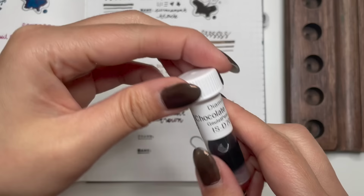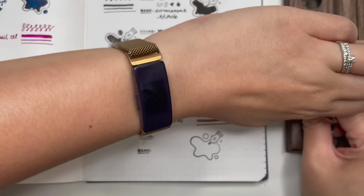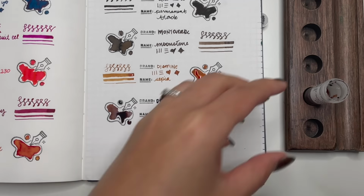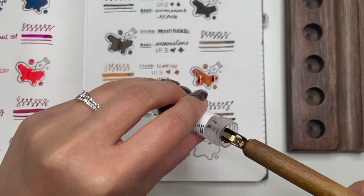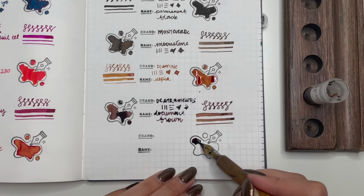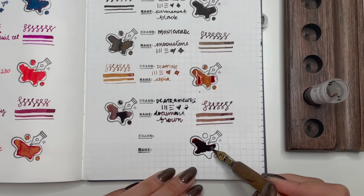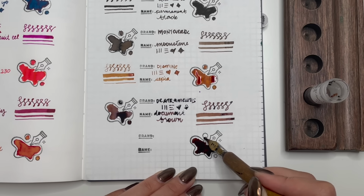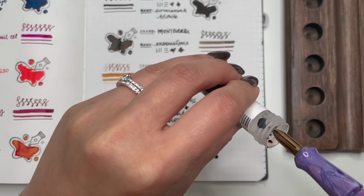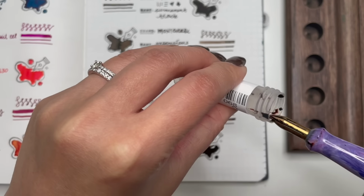And the last ink is Diamine Chocolate Brown. I had a really hard time choosing these browns because you guys had recommended so many great ones, but this is actually kind of why I went with the Goulet pen samples, because they are 2 mils rather than 4 mils, so I wouldn't feel like I was using or purchasing way more than I could use. And ooh, I like that chocolate brown. It does look very fudgy. Now how is this going to write?